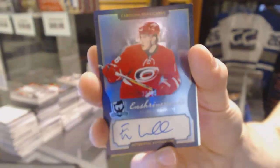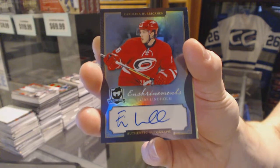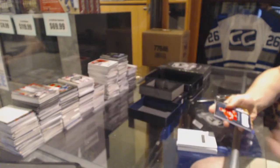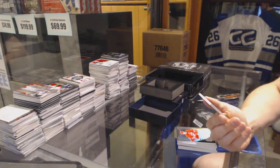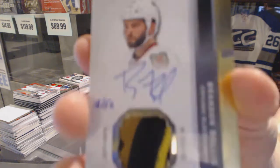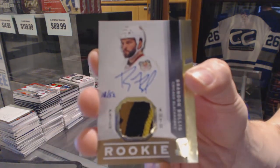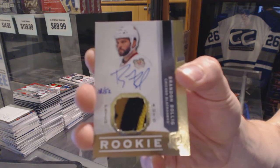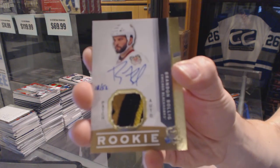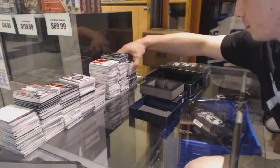Enshrinements autograph, number 20/60 for the Carolina Hurricanes, Elias Lindholm. 20/60 for the Carolina Hurricanes, Elias Lindholm. Oh, pretty. And we've got a three-color 12-13 rookie patch auto gold, numbered 18/52 for the Chicago Blackhawks, Brandon Pirri. 18/52 for the Hawks, Brandon Pirri.